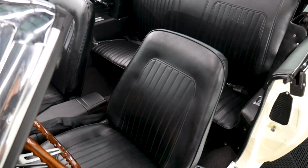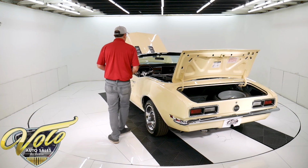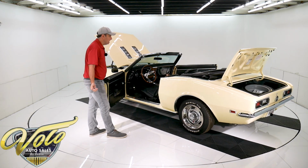So the interior is just tidy as can be. They say it's an original interior. I was writing in my ad that it was all new until I read their notes. If it's original, it's very impressive. In either case, it's an excellent interior.